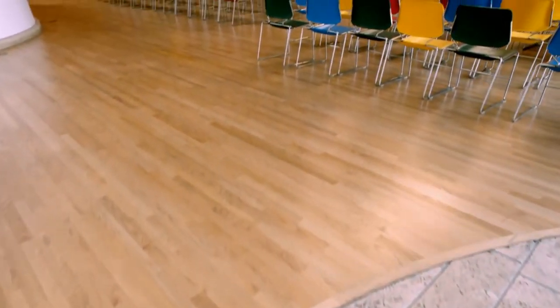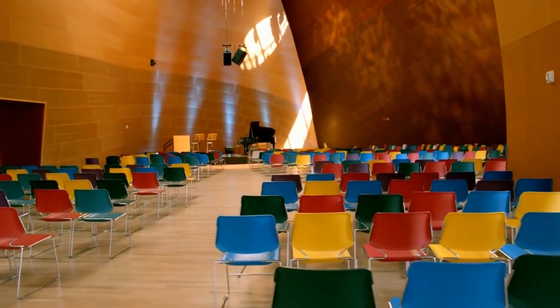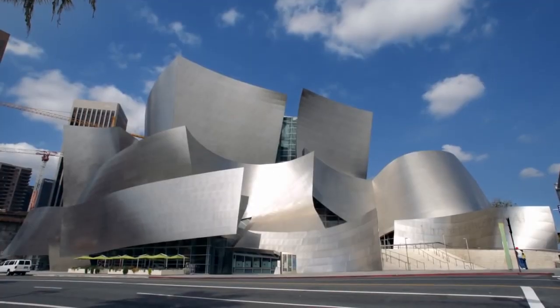Issues aside, Gehry's profound design has provided an auditorium that provides both impeccable acoustics and a striking exterior, contributing to the city of Los Angeles both culturally and visually, a feat that's often hard to replicate.